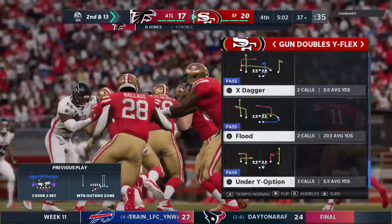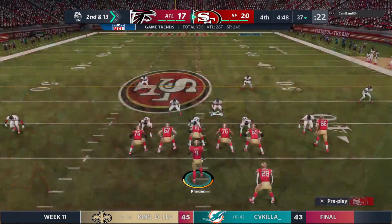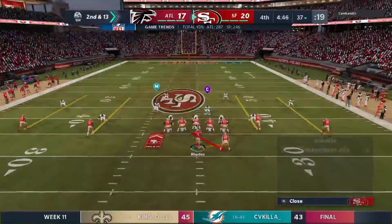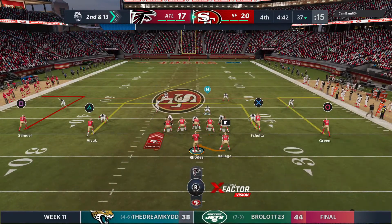With his size, he's a tough man to bring down, but they do a nice job there stopping his progress and not allowing him to get back to the line of scrimmage. A 3-yard loss to start the drive. They'll look to make that up and then some on 2nd and 13.